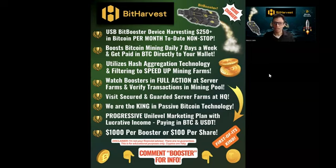You're going to watch the boosters in full action at the server farms, and you can verify the transactions in the mining pool. Yes, so it's real. So you know it's coming from the mining pool. You can, if you want, take tours on videos, or you can go visit them yourself in person. You can visit the secured and guarded server farms at the headquarters.